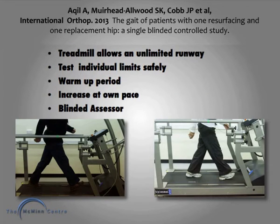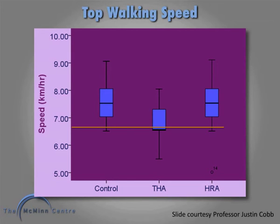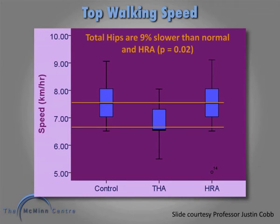This is the best laboratory study from Professor Justin Cobb's group in London. Patients are put on a treadmill and the speed is gradually increased up to the patient's maximum walking speed. They looked at 22 hip resurfacings, 22 total hip replacements, and 22 healthy controls. The controls and the hip resurfacings were broadly similar, but the total hip replacements were 9% slower.